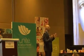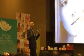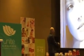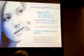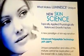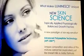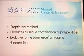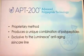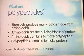And this is a new way of describing it, because until now we were trying to describe it in different ways, and it was very confusing for people. We've named our formula APT200, which is Advanced Polypeptide Technology. This is the term that's going to be on the products from now on that describes what we're putting in from the stem cells. So all these polypeptides are coming in and giving us an exclusive proprietary product that nobody else has except Jeunesse. So what are polypeptides?